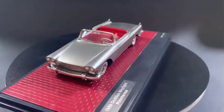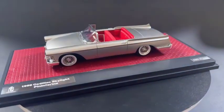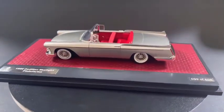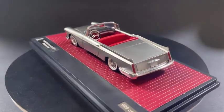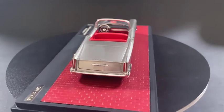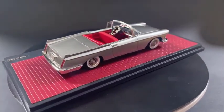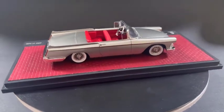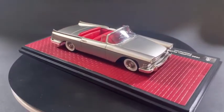So this is a nice model. I think the colors are accurate, at least according to the pictures that we've seen. The details are superbly done, and that interior is just to die for. They've done a fantastic job on the interior. You got to see it to understand what I'm saying, but there are very few models in the 1:43 range that have flocked carpeting on the interior, and Matrix has just hit this one out of the park.